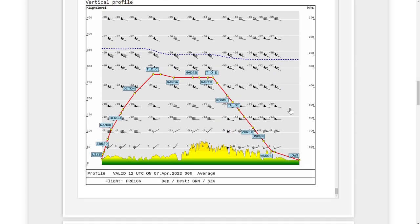And here's the vertical profile. Taking off from Bern, climbing up to the top of climb, little dip here, and going then down all the way into Salzburg here. This little dotted wavy line at the top, this is the tropopause. We're going to be well below the tropopause today. But the wind directions are all showing in our favor.